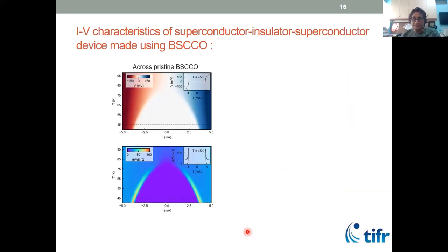And then we did detailed measurements to understand what's happening. So if you look at similar kinds of devices, because it's important to make control measurements on the same device next to it, primarily because, as I already told you, the BISCO is a bit of a finicky material. So to convince people and ourselves something is happening, we have to show that right next to the region where superconductivity is getting modified, BISCO is pristine and it has nice properties. So this is kind of a textbook property of BISCO, which is only a few unit cells thick.